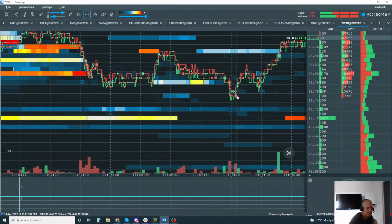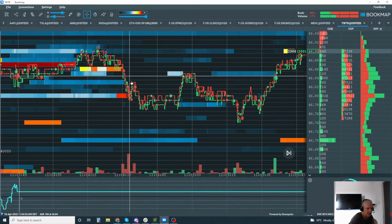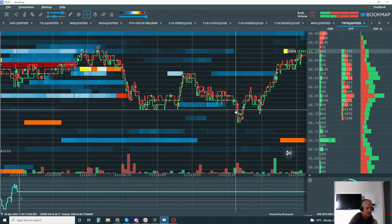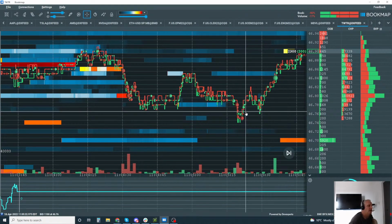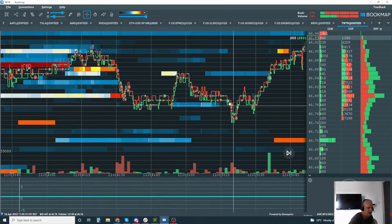Okay, and they did. Okay, this is where it gets convoluted though. This is the low volume pullback, and it just came down and broke a low, and this failed. This low failed here. This breakdown failed here. Okay, so you can see what happened though.